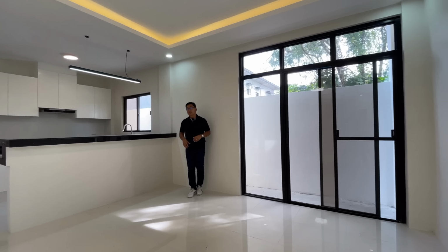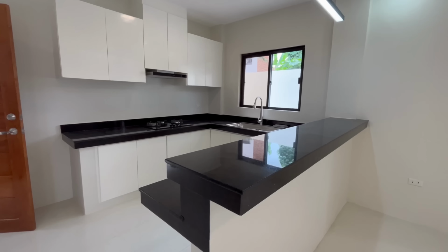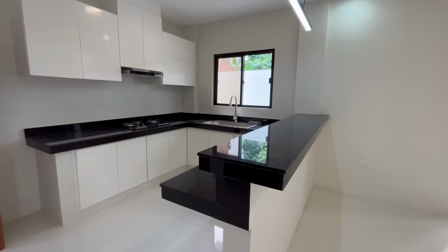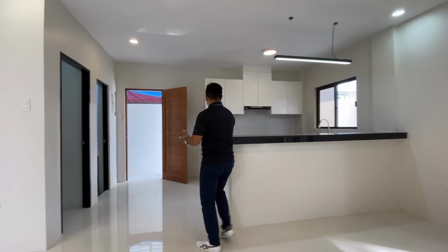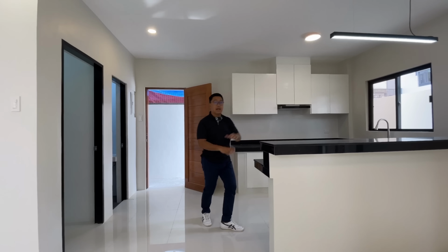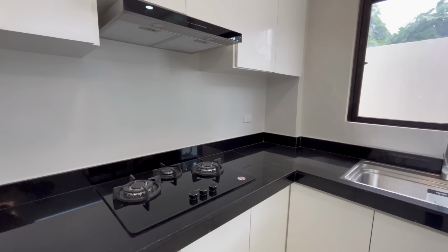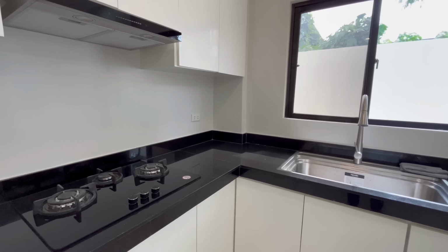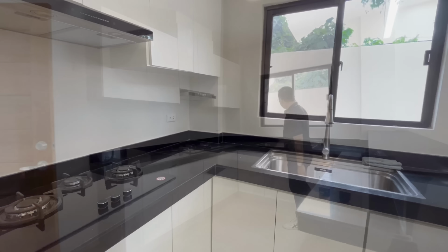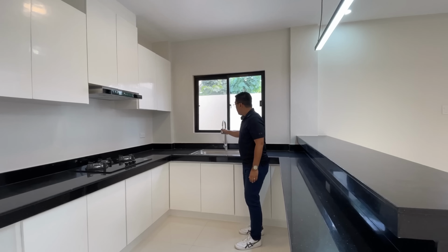Now, right across our dining area is our kitchen with our Italian granite countertop and ang ating mga cabinets na may duco finish. And dito po sa ating kitchen area, kasama na po lahat ng lighting na nakikita nyo. We also have our cooktop. Okay, so this is gas. And then we also have our range hood. And meron na rin po tayong naka-ready na faucet for our kitchen area.